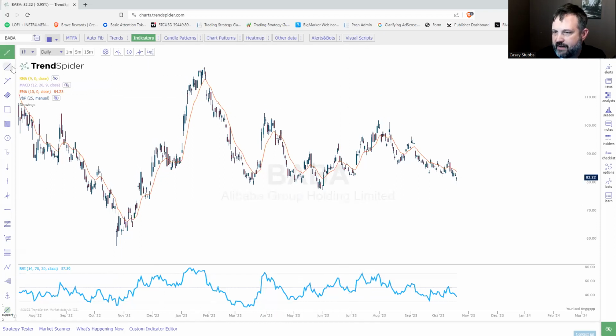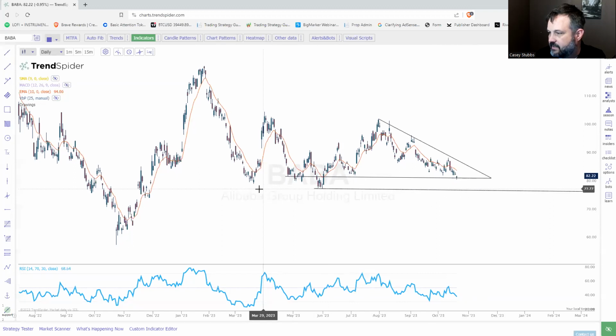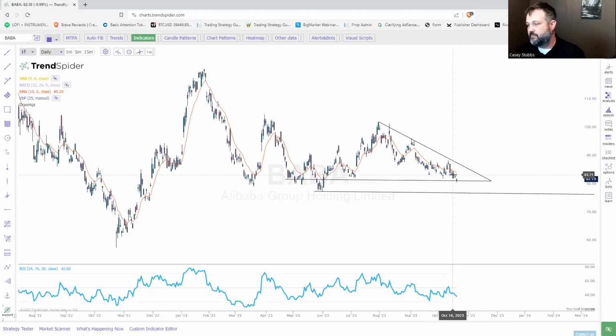But right now, what do we have here? We've got a really sweet looking trend line. I love looking at trend lines like that. And what else do we have? Well, we have a triangle, and it's at the bottom right now. So what does that mean? There's another line here too. If it breaks down the bottom, look for it to go to 77. I would personally be waiting for this to break out of the top. It's that simple to me.